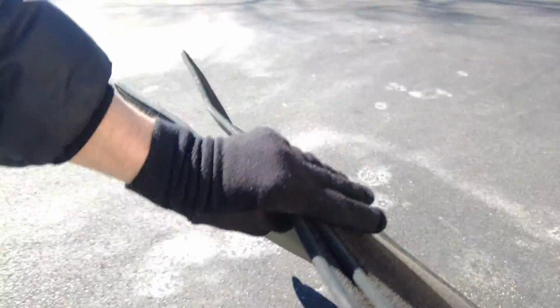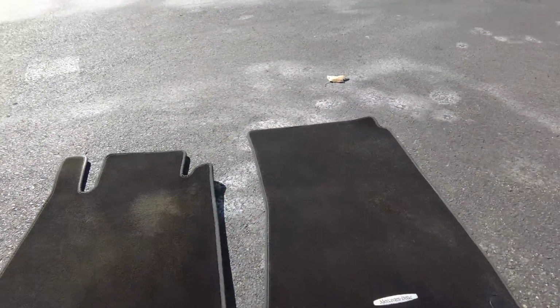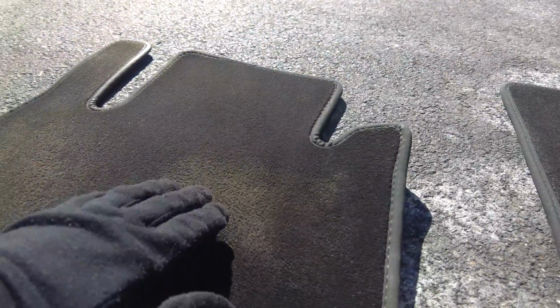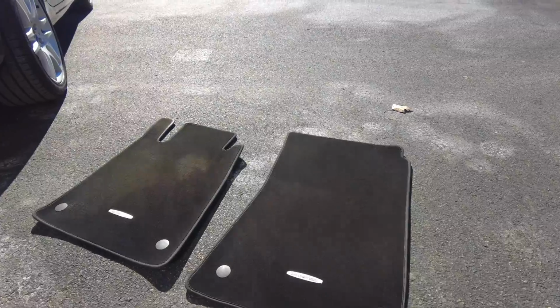We have the original mats right here. Let me just carefully pull these out to show you they are in beautiful shape with only a little bit of minor discoloration right here just from the driver's foot, but the passenger mat actually looks brand new.